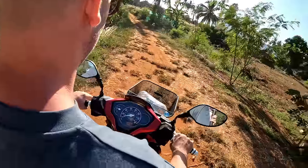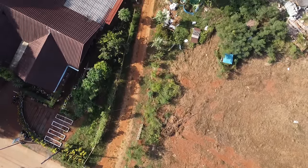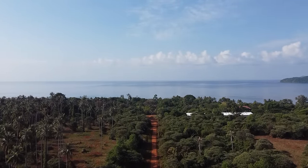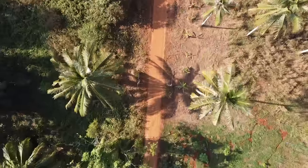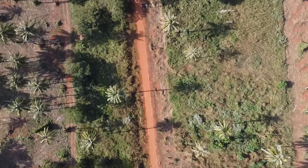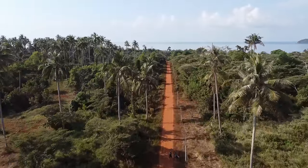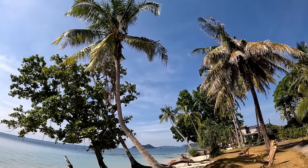Taking the turn into the Koh Mak beach bungalows. Check out these views. We're not even on the beach yet and the views are amazing. So the place we are taking you now is the place where we're staying, Koh Mak Home Hug and Beach Club. And it's located on Ao Khao Beach. This is our favorite beach on the island, so enjoy some amazing views.